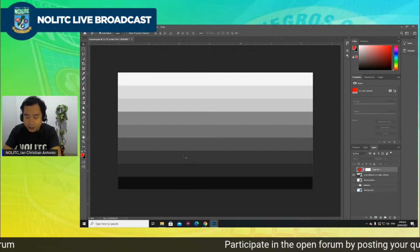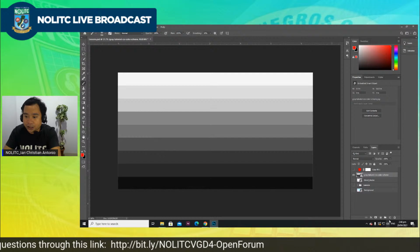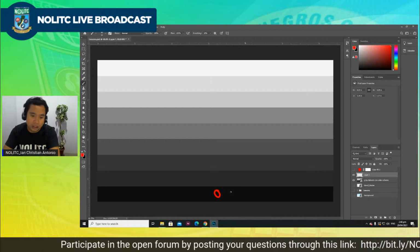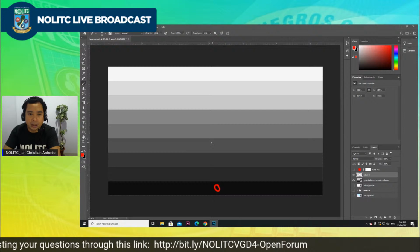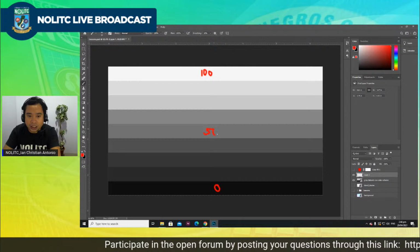So, si Darken, actually, will hide any pixels which is brighter in projective surface. It means if we try to see, gamit ako ng brush tool. Add ako ng layer. For example, yung value ni black is 0. Doon naman kay white, we got value na 100%. Then, in the middle portion, we have gray, yung value niyan, we got 50%.